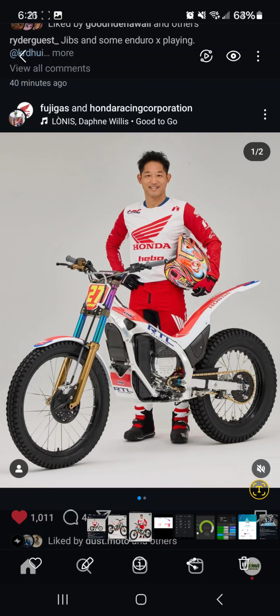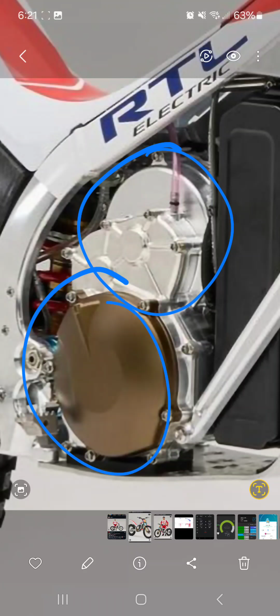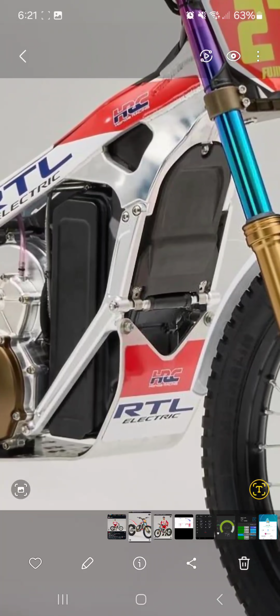This is amazing. Not only do you see similar features as far as a transmission here, and actually what we will do is we'll go into this feature here. And you see, this is the transmission here. You have your motor. You actually have your clutch, which is easily accessible, which is nice, standard of a regular trials bike. But you also have the battery. And look at this battery, guys. This battery is pretty huge.